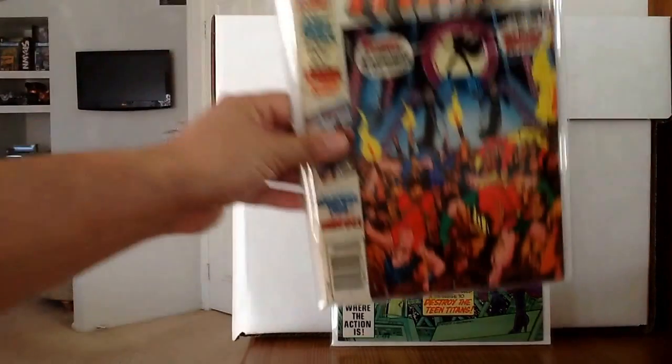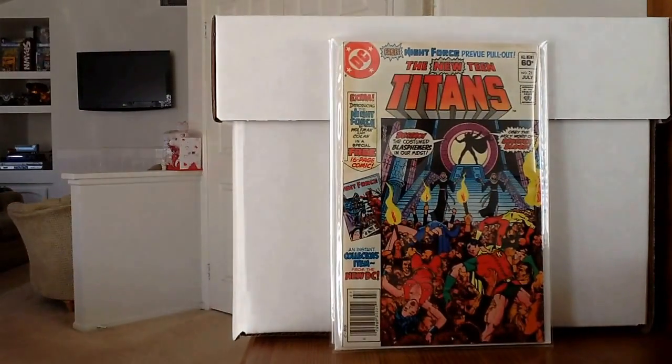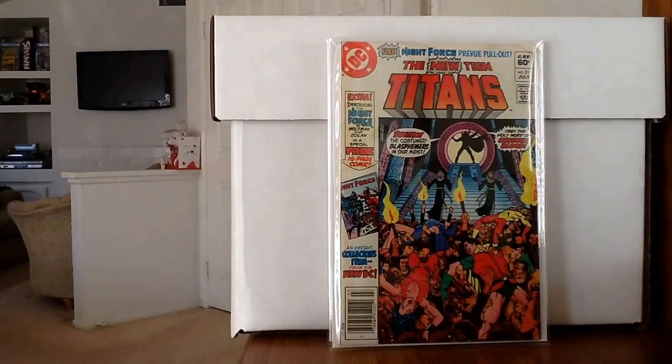And it's another book I found. This I actually found in the dollar box. And we all know what it is. It's Teen Titans number 21, first appearance of Brother Blood.